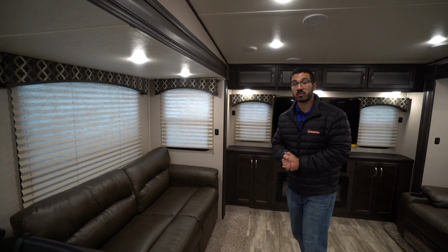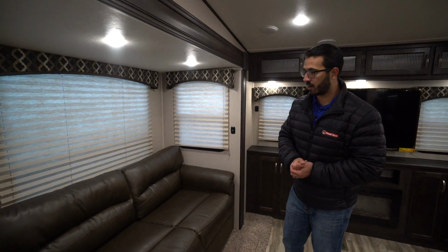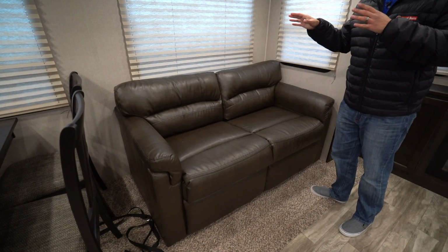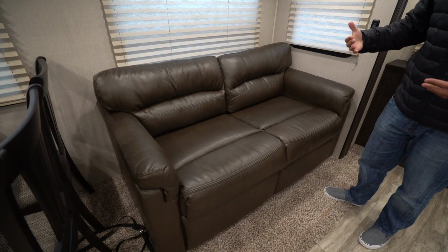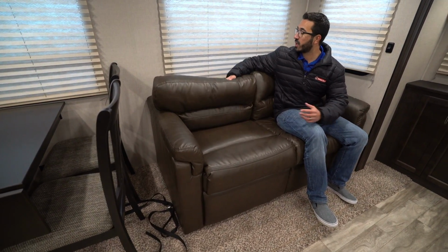The table does have a leaf as well, folks. So if you need a little extra room, you have guests coming over, no worries there. You take a look here, you will see your tri-fold sofa. Trifolds are great because not only do they provide a comfortable place to sit, but again, these do fold out into a bed.